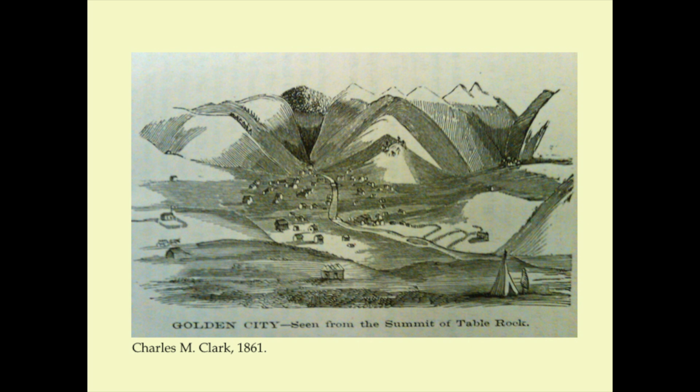This view of Golden is a typical guidebook illustration from a work by Dr. Charles Clark entitled A Trip to Pikes Peak. Clark was a Chicago physician who was an unsuccessful participant in the Pikes Peak Gold Rush of 1860, but who had more success with an account of his experience, which he published the following year. His guide contained numerous illustrations about which the author wrote, "The sketches illustrating the work are true to nature and are as perfect as a limited experience in the art could make them."